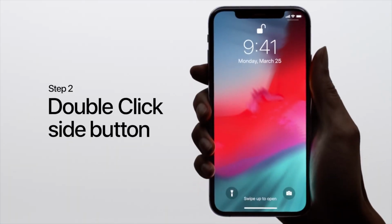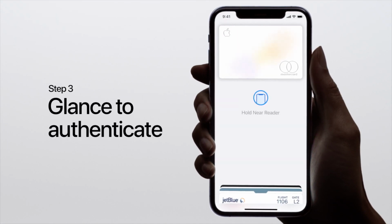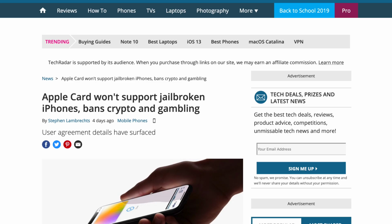However, one thing I really do want to point out first is don't do this if your device is jailbroken, as Apple just does not want to support jailbroken devices. So don't do that if your phone is jailbroken.